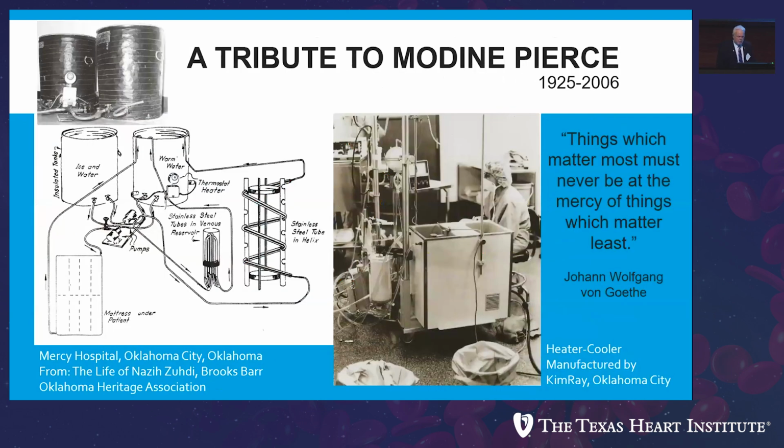And here's a tribute to Modine. She's sitting at the pump, operating a water bath system right here that was manufactured in Oklahoma City. And you see the garbage cans they were talking about up at the top left. They were insulated and clean, but one can contain cold water, one warm or hot water, and that's how they controlled the temp. And with regard to Modine, I'll quote Goethe, things which matter most must never be at the mercy of things which matter least. And I think that really describes her personality.